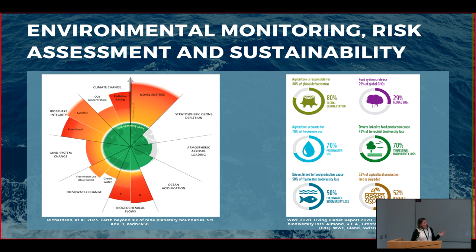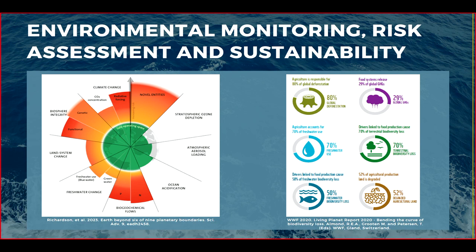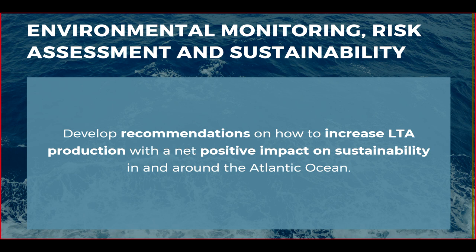We also know that one of the major contributing factors to this is food production. So we can see the major impacts of agriculture, for example, being responsible for 80% of the global deforestation, and 29% of the global greenhouse gases. And it continues in terms of land system change, freshwater use. So it's really critical that we find solutions to this problem to supply food for this growing population in the world.